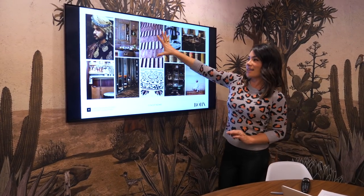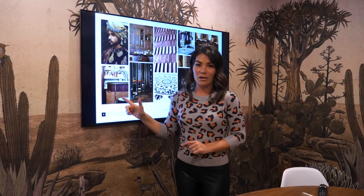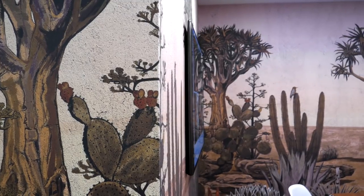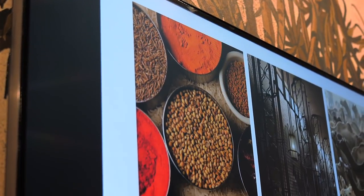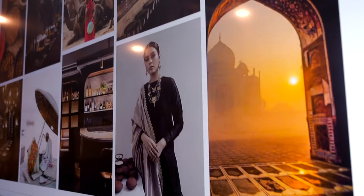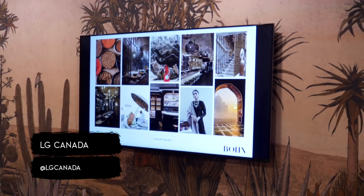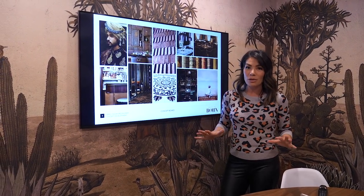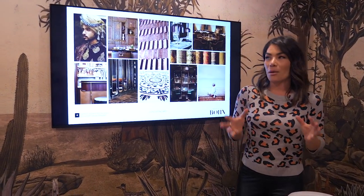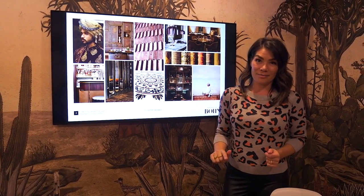So seeing things like texture, materials, even the little detail in the rattan here, for me as an interior designer, that is super important. I chose this TV because it's got the nano cell technology, which means that the clarity in the TV is unparalleled. The colors are very, very vibrant. You get imagery that's really lifelike. My line of work is so visual, and the more I can make a client imagine their own space, the better I'm gonna sell that design.